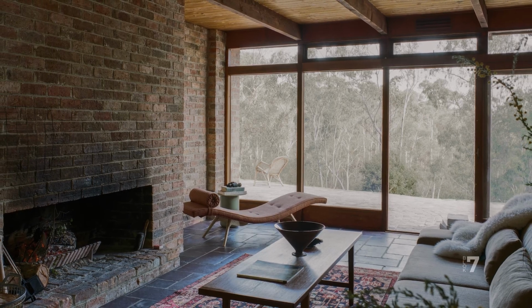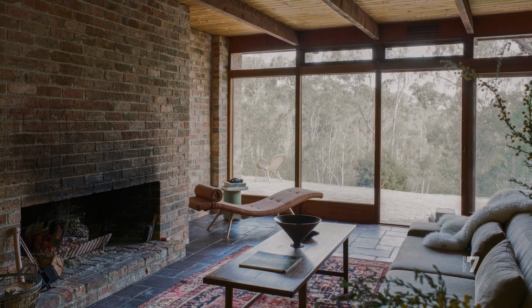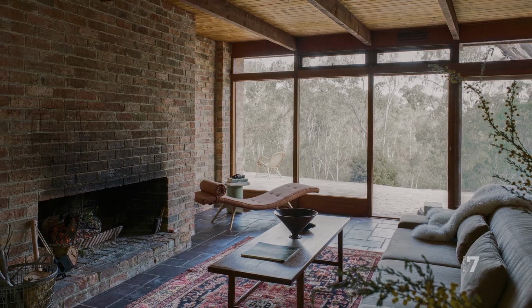But this project goes far beyond just restoring a house. Since its completion, it has become home to the Vaughan Artist Residency Program, welcoming over 24 artists from indigenous and diasporic communities who have created work here. This house is now a place of healing, for culture, for nature, and for the people who pass through it.